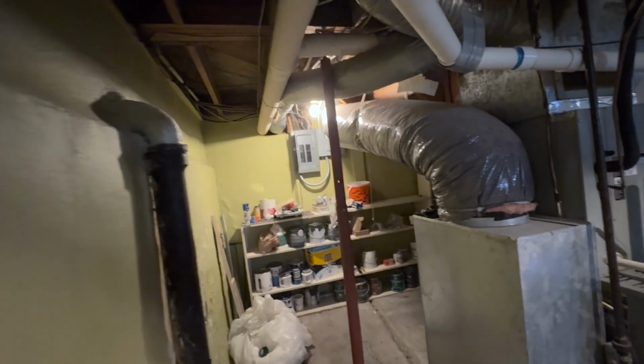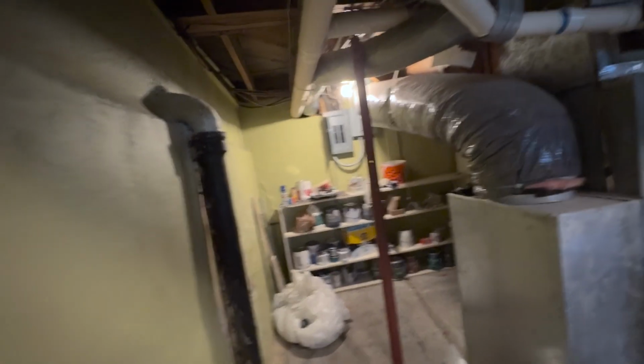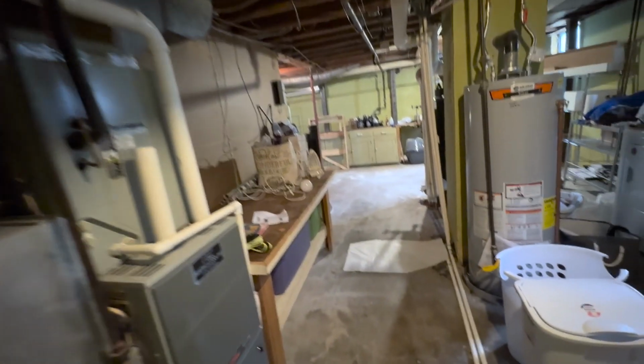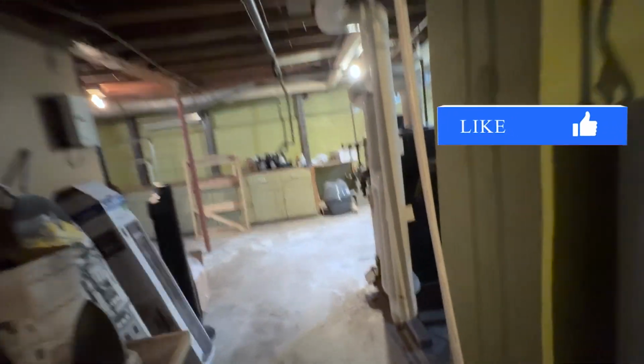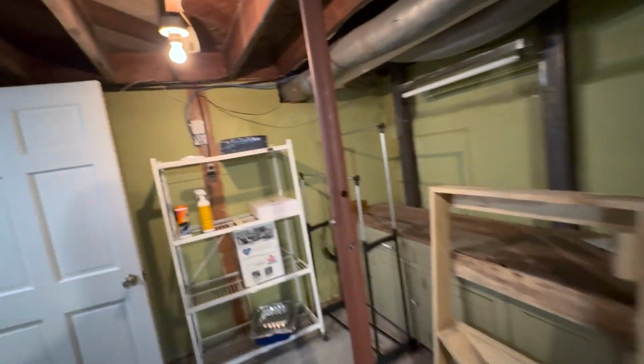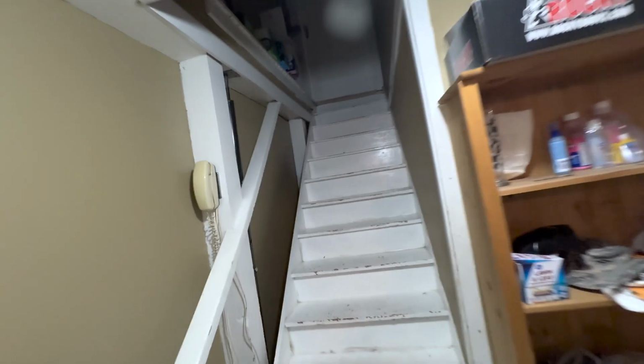And then there's your electrical panel too. It's in solid shape. Still has the original cast iron sewer line, but as long as nothing's wrong with it, there's really no reason to replace it. So there's the downstairs. Obviously I'm not going to go in super full detail unless you're actually buying this house with me, then it'd be super thorough, but that at least gives you an idea of the walkthrough. So let's go ahead and go upstairs and outside.